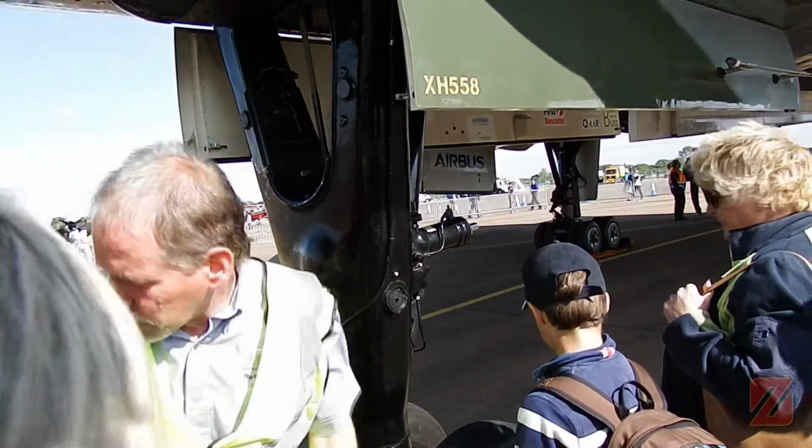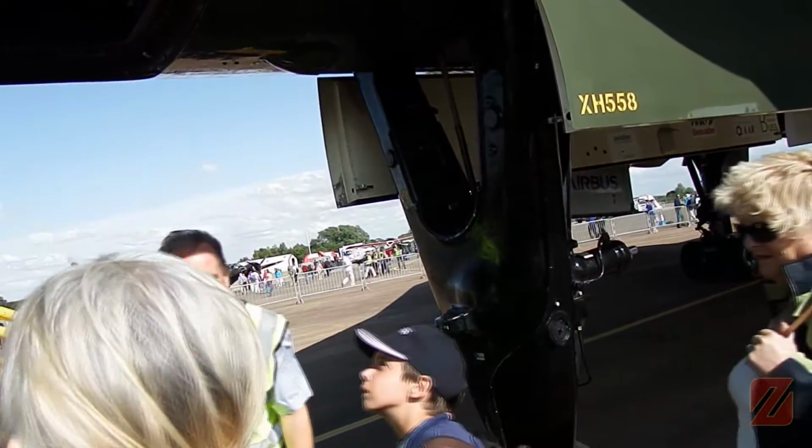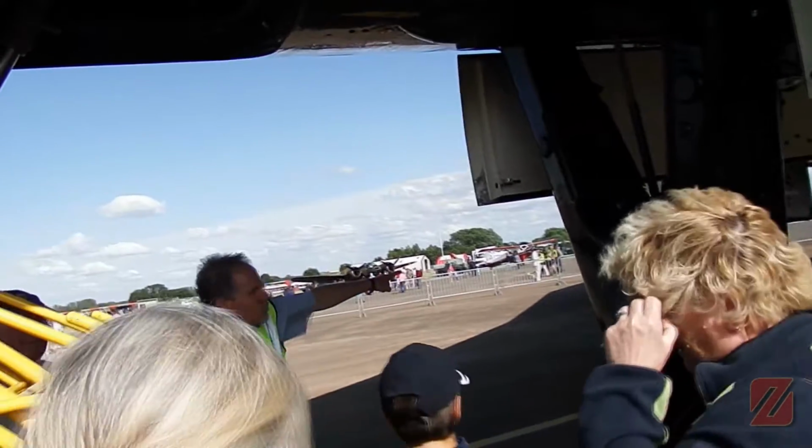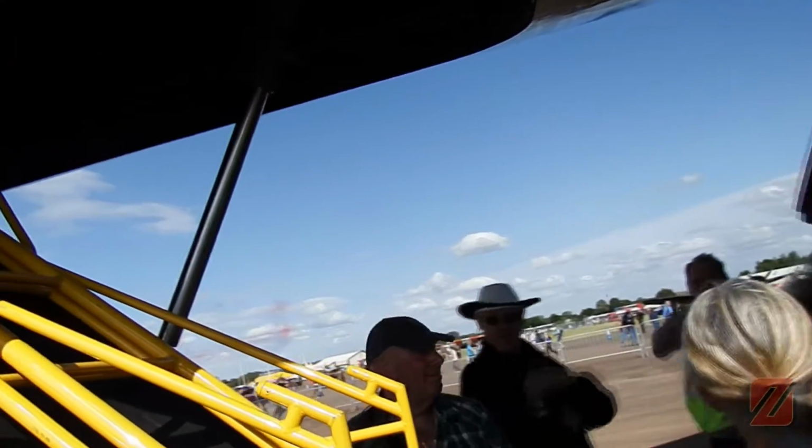We'll want to go round through here. You can have a quick look up as you go past. We'll collect under that wing. You want to take a photo?